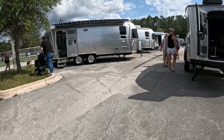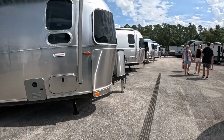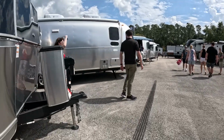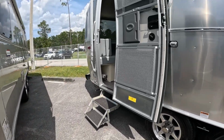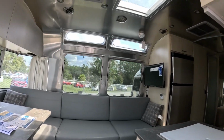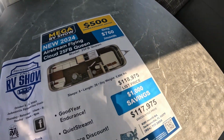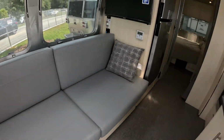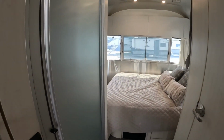Over here is the Airstream. International Airstreams. You joined a group of vintage campers. Well, I... The Airstream's here. They vary in prices. This is 117, 118. But these are high quality aluminum. You will not find nothing better than this. This lasts you forever.